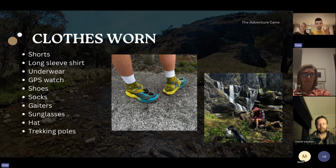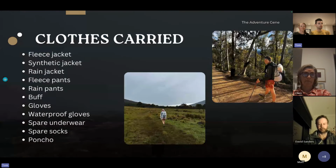Cool. So does anyone have any questions about the clothing that we like to wear? Cool. All right. And so I think this is the final one, isn't it? Yep. So the final one here is the clothes that we carry.